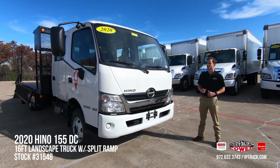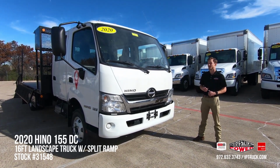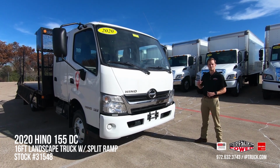Today we're going to do a quick walk around stock number 31548. Again, that's stock number 31548. So here before me today we got the 2020 HINO 155 double cab with an open body landscape on the back.